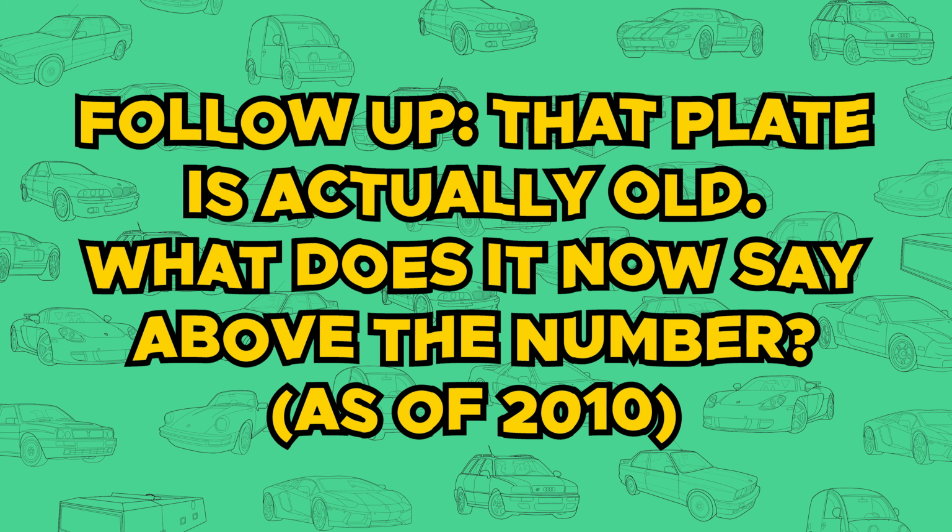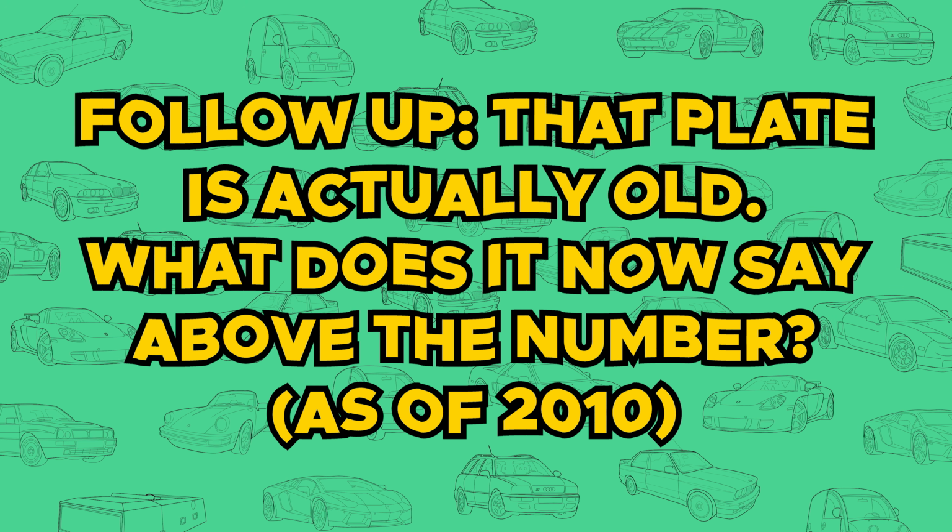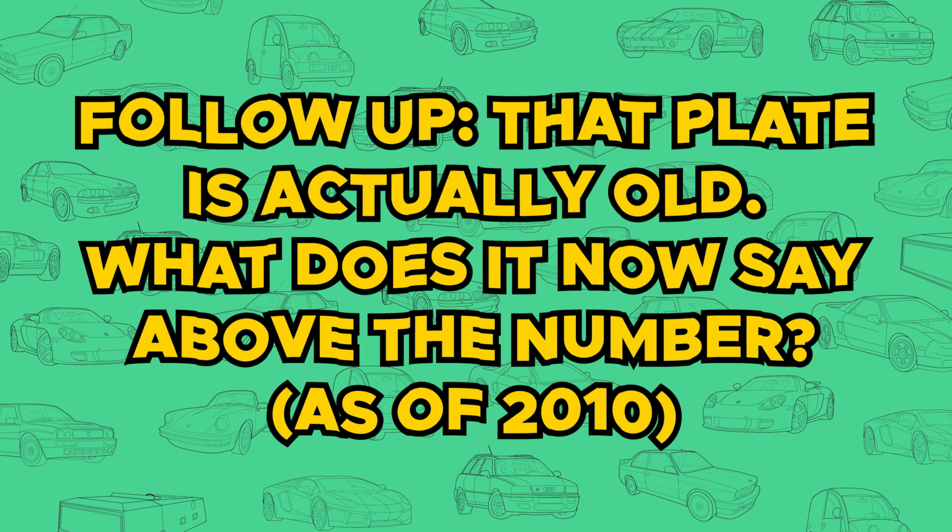That plate is actually old. What does it now say above the numbers as of 2010? That's an interesting question. Thank you. This is what the old one was. Explore Canada's Arctic was what it said originally. The new plate is great. It's this same design, but it has graphics on it. And one of the graphics is a bear. Ooh. And so there's a bear on the bear.